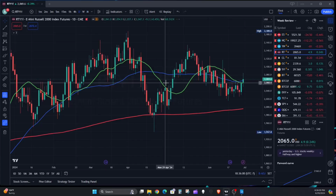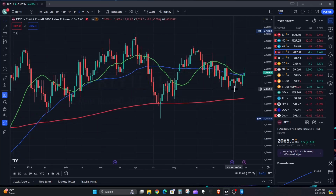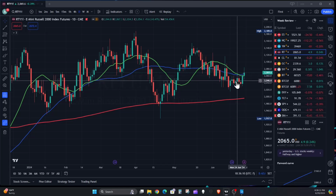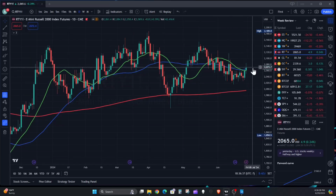So here's Russell 2000. If you watched last week's video, I said that Russell, let's see, 1, 2, 3, 4, 5. So this was Monday, Friday. This was Monday's candle. So I said that we're going to go higher. So we had kind of three days of just range, and then Thursday and Friday, we broke above the moving averages.